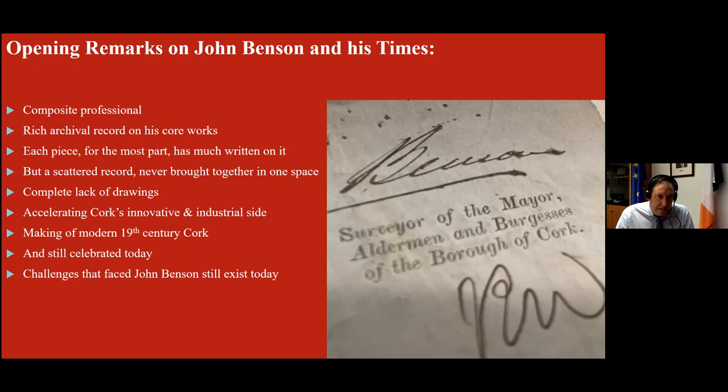or how many other sub-engineers he worked with. But certainly he was completely involved with accelerating Cork's innovative and industrial side, the making of modern 19th century Cork. And his work is still celebrated today. I mean, many of his buildings, as Etta said in her introduction, are celebrated today. And actually many of the challenges that faced John Benson still exist today. We'll be talking about engineering Cork for the future as we go along, and you'll see these echoes in the present day and in the future thinking of Cork.